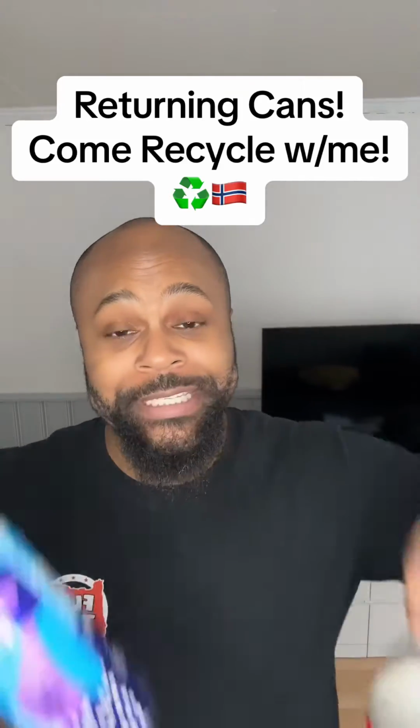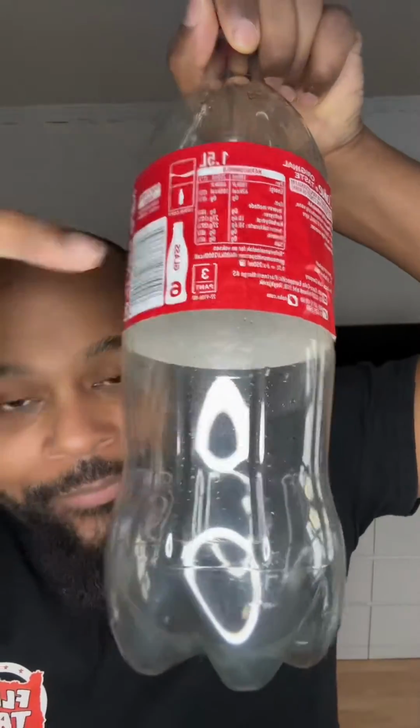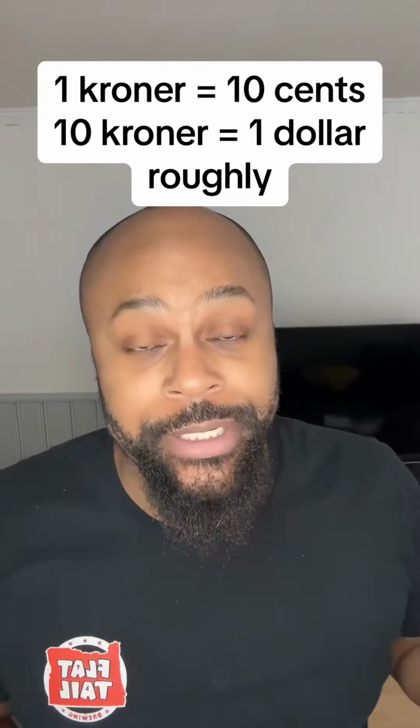It's time to do some recycling in Norway. So in Norway, you have on their cans, pant 2 or, there we go, pant 3. And so that basically in American terms is like 20 cents or 30 cents. There's also pant 1, but I don't see those very often. I'm not sure what cans or bottles that comes on, but it's not on just your average, regular cans.